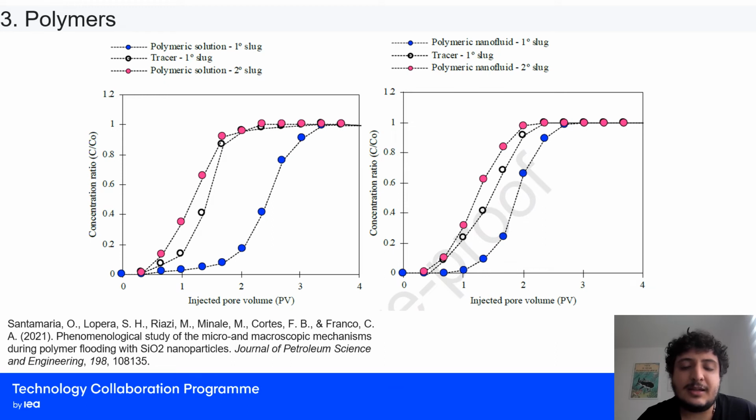Also, as you can see, this interaction can inhibit the retention of the polymer system over the porous media. Here we have S-type curves, retention curves of polymer as a function of the pore volume injected, and the gap between these two curves, the red one and the one with the blue dots, will be the amount of polymer that is retained in the porous medium.